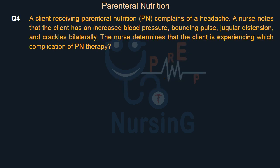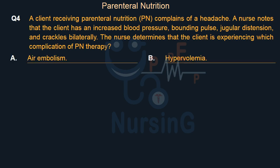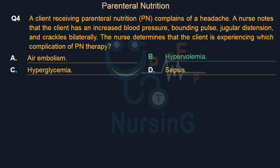A client receiving parenteral nutrition, PN, complains of a headache. A nurse notes that the client has an increased blood pressure, bounding pulse, jugular distension, and crackles bilaterally. The nurse determines that the client is experiencing which complication of PN therapy. Option A. Air embolism. Option B. Hypovolemia. Option C. Hyperglycemia. Option D. Sepsis.